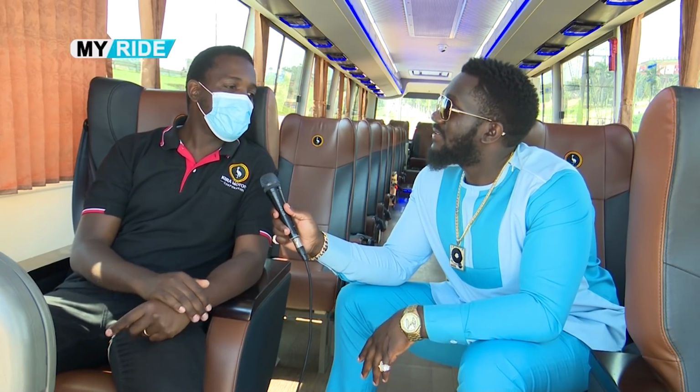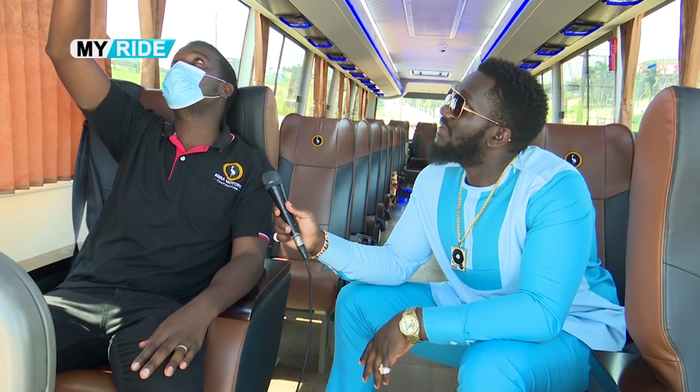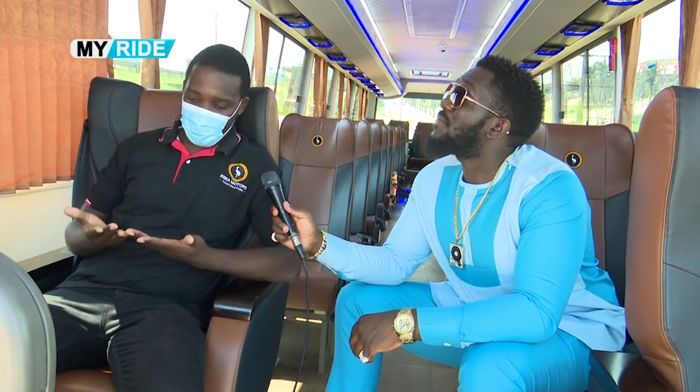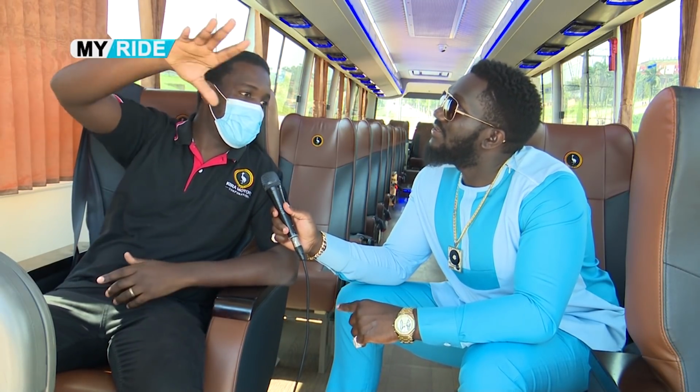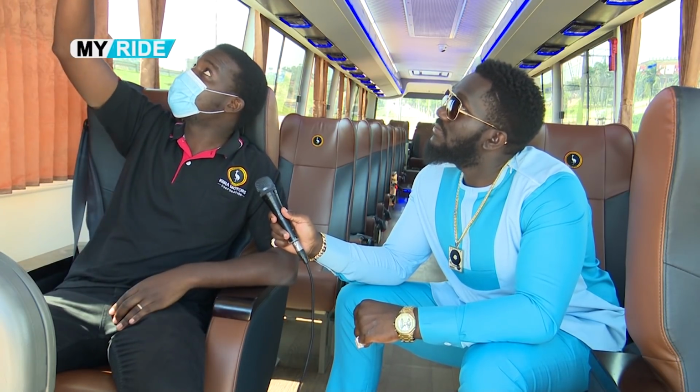Now, for those who love to read as you're traveling, we have reading lamps. You can see, guys, you have your book, you switch on your lamps. If it's at night, it doesn't distract the other people around you. You read, and once you're done, you just switch off.